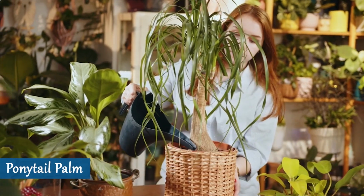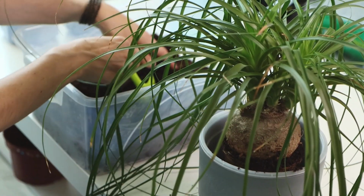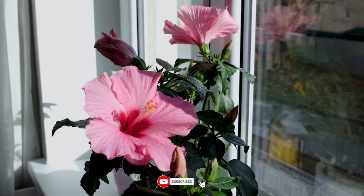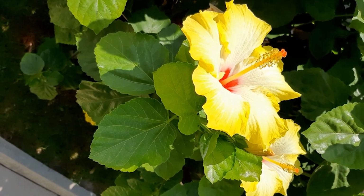Ponytail palm stores water in its bulbous base and thrives in full sun. It's as low maintenance as it is eye-catching. Hibiscus boasts large tropical blooms indoors if it gets strong light and regular moisture. Pinch back the stems to keep it compact.